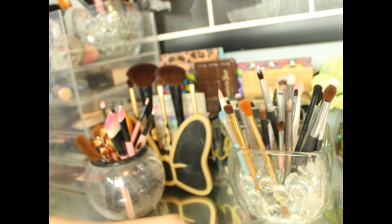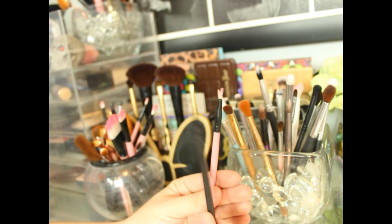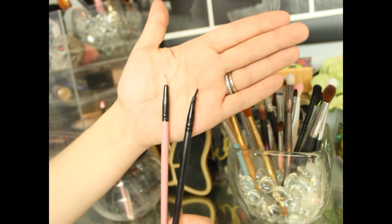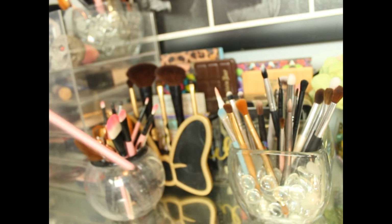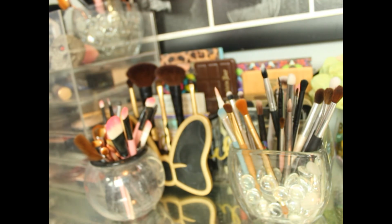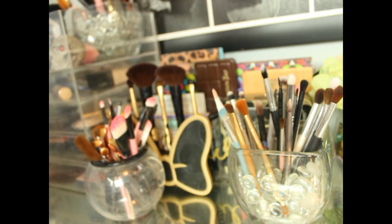Okay, and then I have 2 eyeliner brushes. This is the e.l.f. one, and this is the pink one that I don't know the brand of. The e.l.f. is a little bit smaller and more precise, so this is the one I always use if I use one of those brushes, which I haven't in a long time because I haven't had my cream eyeliner. But I just rebought my e.l.f. cream eyeliner in black. They haven't had it at my Walmart in forever, and last time I went they had it, and I was so excited, so I probably will be getting some more use out of that little brush.